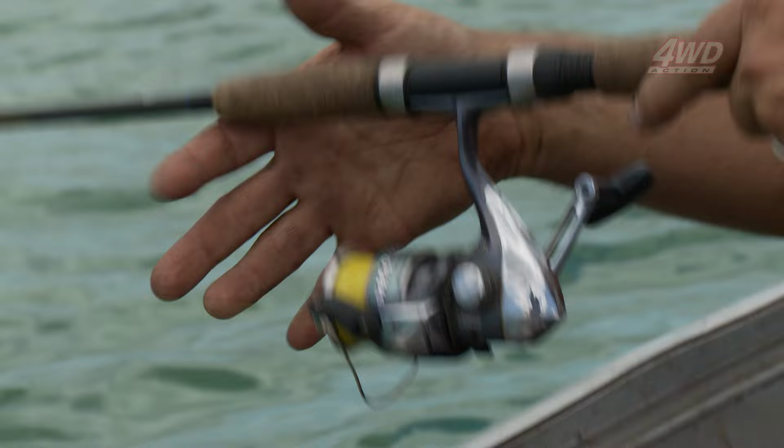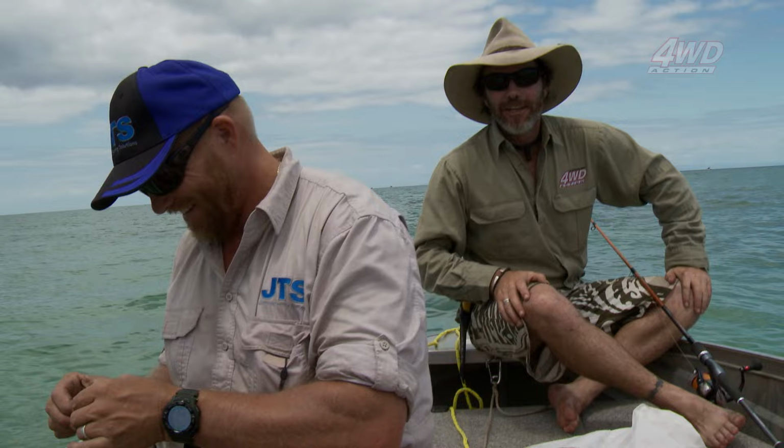Well, we're just drifting along this weed bank here looking for flathead. I looked down in the water and there's a great big squid, so all of a sudden, plan has changed. Jamie's gone all funny in the head. We're gonna try and catch squid for lunch, buddy. What do you reckon?